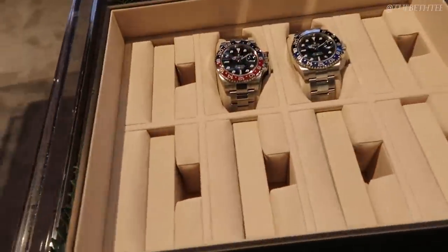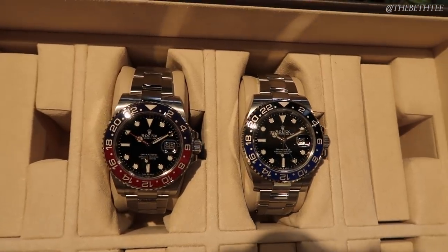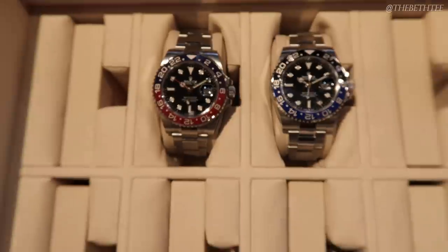Then we have the new-ish GMTs. These are the two GMT-Master IIs, nicknamed the Batman and Pepsi, that are now being offered on the Oyster bracelet, as well as on the Jubilee bracelet.